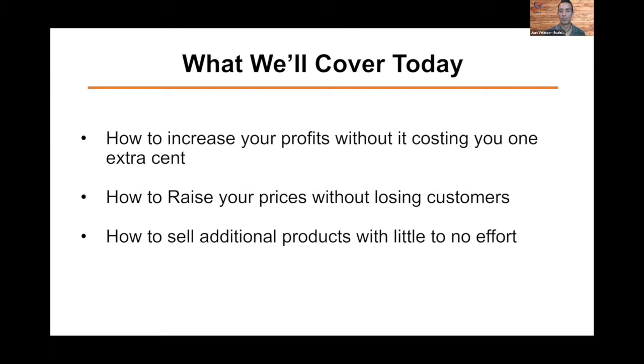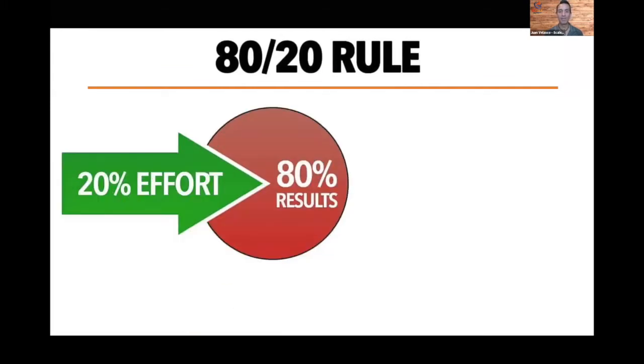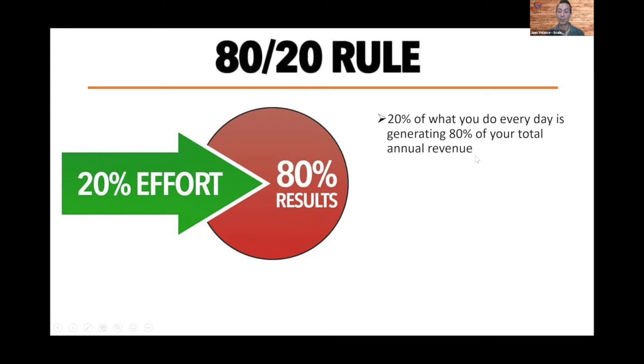One thing that I talk about quite a bit is this 80-20 rule, and we've all heard about it. It's that 20% of our effort produces 80% of our results. I'm sure you're familiar with it, but what it really means for our business, and it's something I mention quite a bit, is that 20% of what we do every day generates 80% of our revenue.